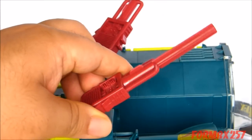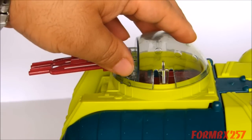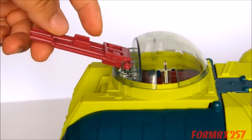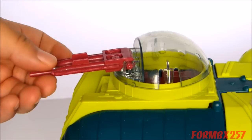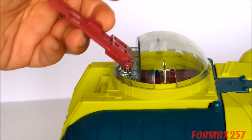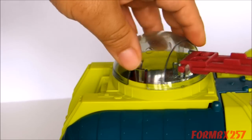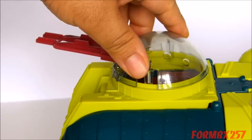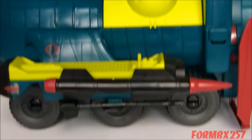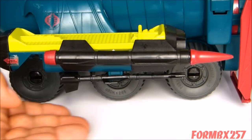And at the back of the BUGG, we have a manned cannon with twin barrels. And while it can't depress all that much, it can elevate almost 90 degrees here. And of course, the turret in which the gunner sits could swivel all the way around. And underneath that, we have a large torpedo as well as a missile.